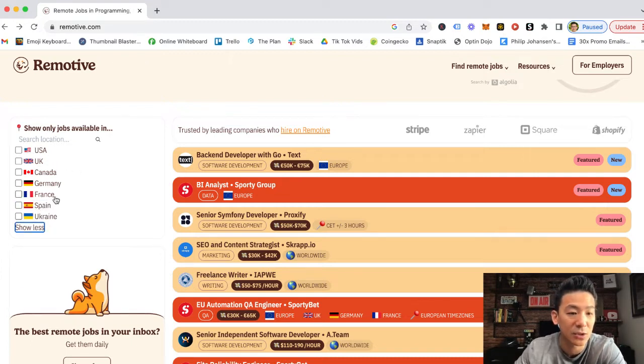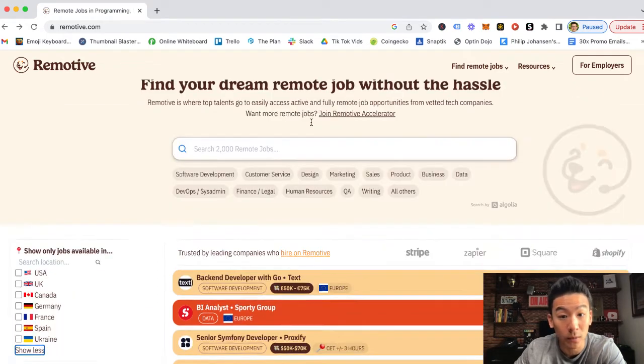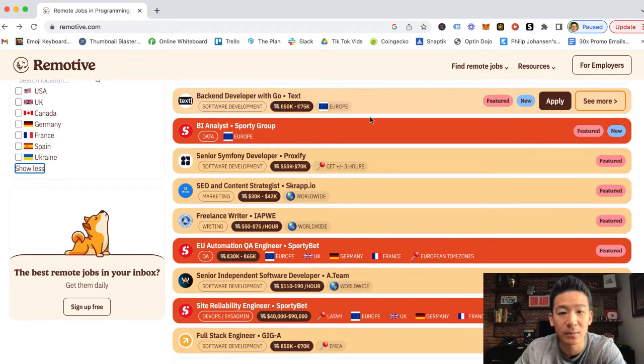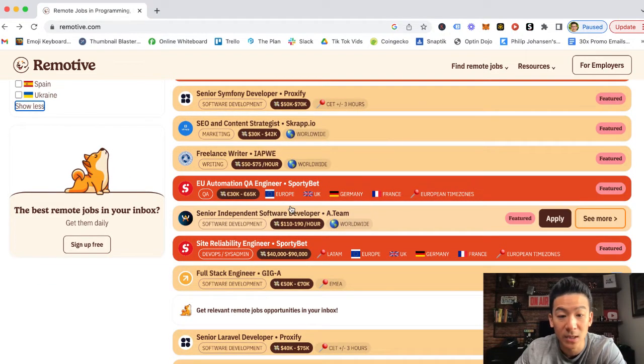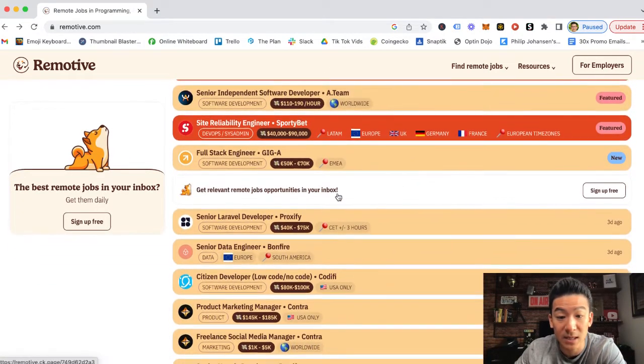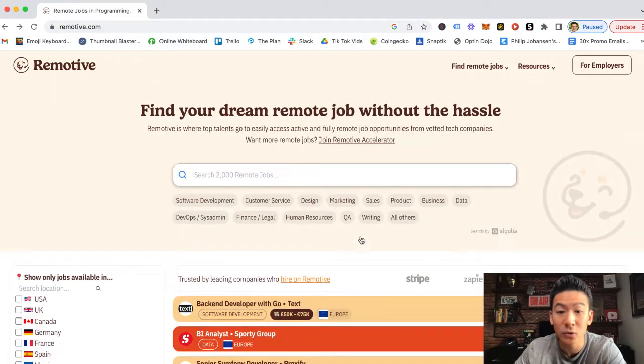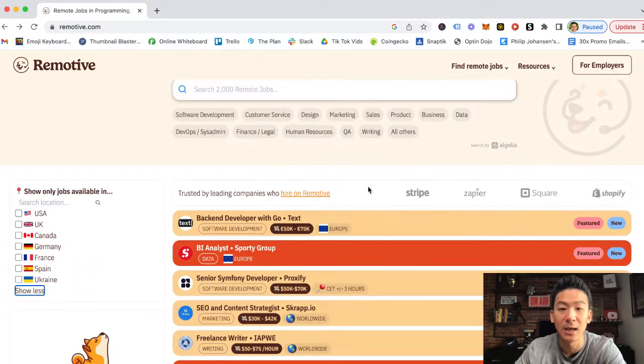Mainly US, UK, Canada, Germany, France, Spain, and the Ukraine. But not all positions are based in these countries. Some of them are global. The way you would do it is you would just scroll down and see the available jobs here. You can see this is only for people based in Europe. This is for people based worldwide. This is worldwide. Some of them have European requirements. Some of them are only based in the USA. This one is in EMEA. Which is cool. So a lot of them are remote, but you might have to be based in that particular region if you want to apply for the job.